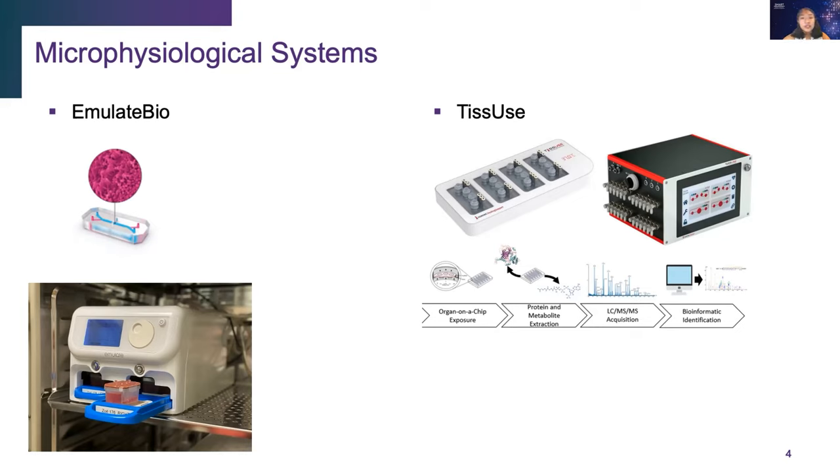on an individual scale. So the center was able to utilize the system to actually evaluate COVID-19 and the effects of the COVID-19 virus on the lung using the system. Along with COVID-19, the center has also tested various compounds and seen interesting results and compared them to more traditional 2D models and animal work. And we've seen that this system actually can yield a lot more comprehensive results about certain agents.